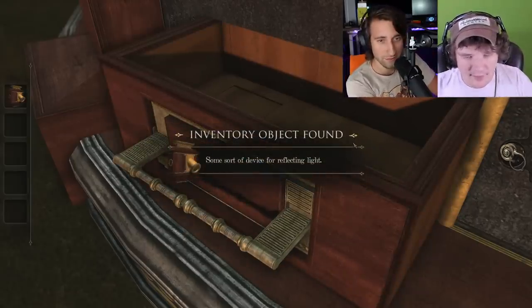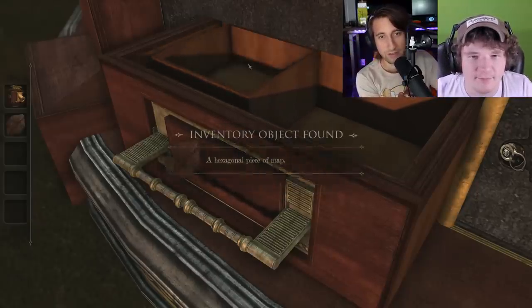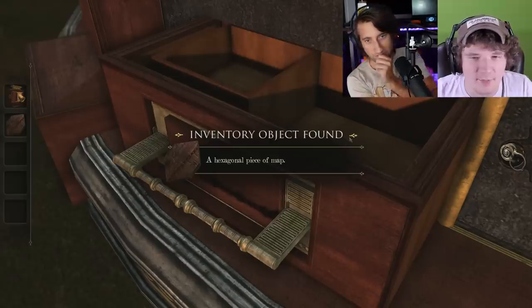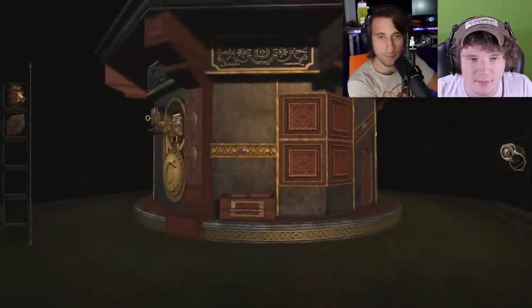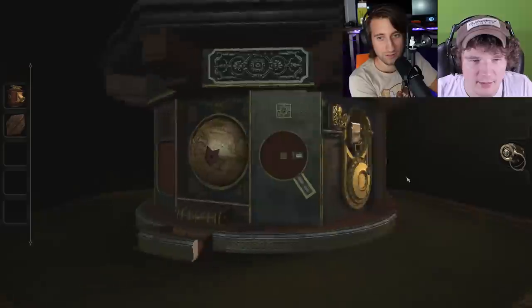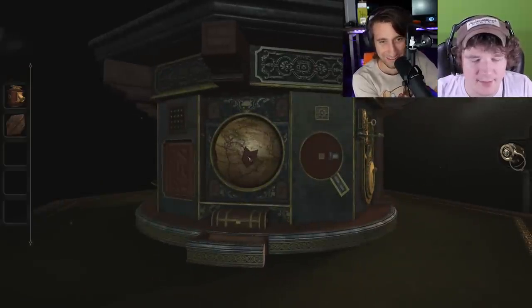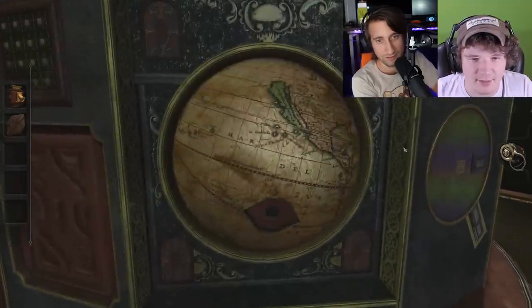Another lens of some sort? Device for reflecting light. Hexagonal piece of a map. All right, that'll go on the globe, probably. Yep. I'm so glad I got that. We would have opened that drawer and walked away, and we would have missed that fucking thing. Go to the globe, damn it. Okay.